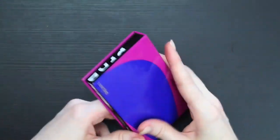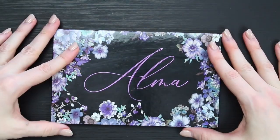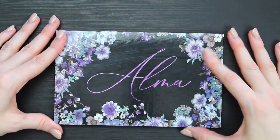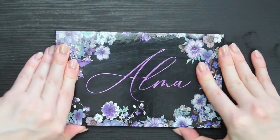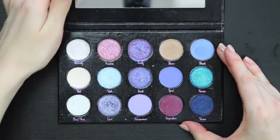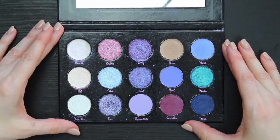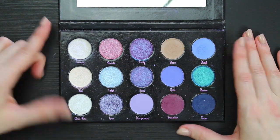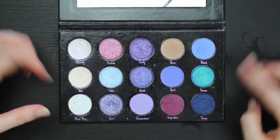It's a great little palette. Next up we have the Alma palette. This is a collaboration between Amy Loves Makeup and Amy Hart's Beauty, and I love the way that these shadows feel, perform, and swatch. So I'll go 5, 5, and 5.